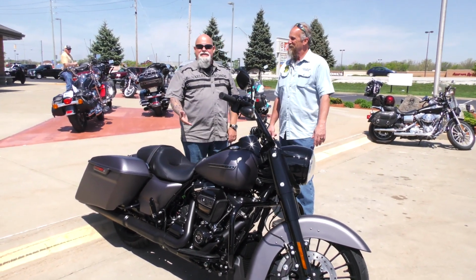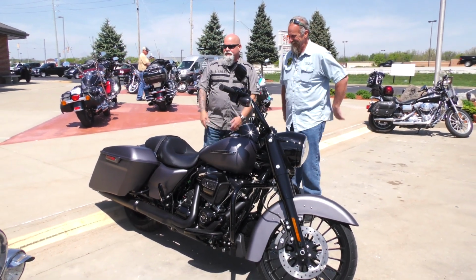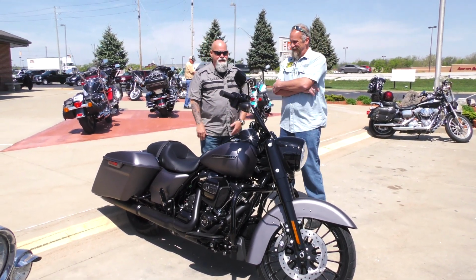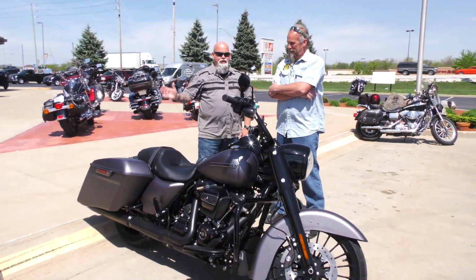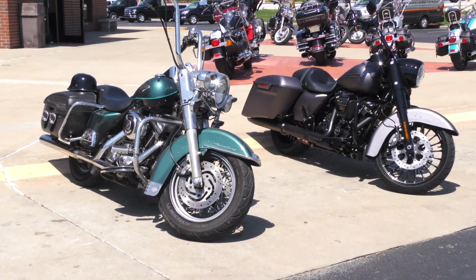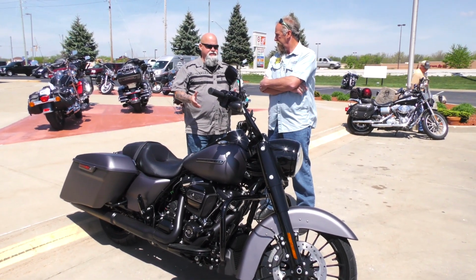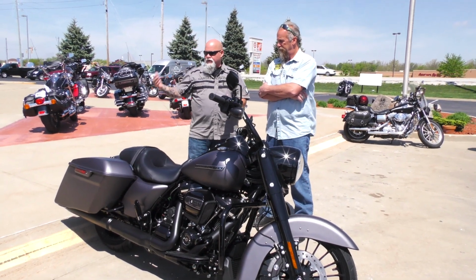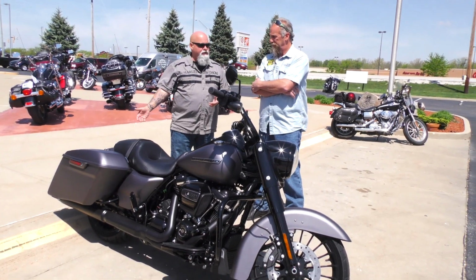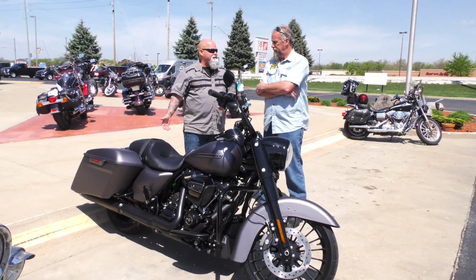Here we have the 2017 Harley Davidson Fat King with Scott Schnitzler. You know, this is a fabulous motorcycle, and it's a great transition from the stock Road King like you have into something that gives it a little more sporty appearance. They call this the Road King Special. And what they did is they brought out the Street Glide rear fender on it, so it's got a Street Glide rear fender look to it. They added the stretched bags to it.